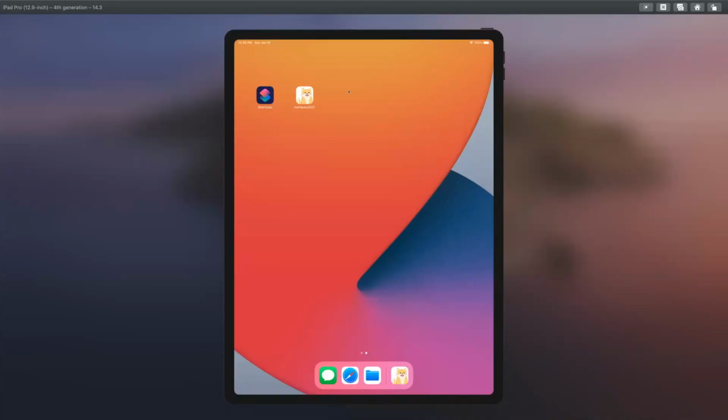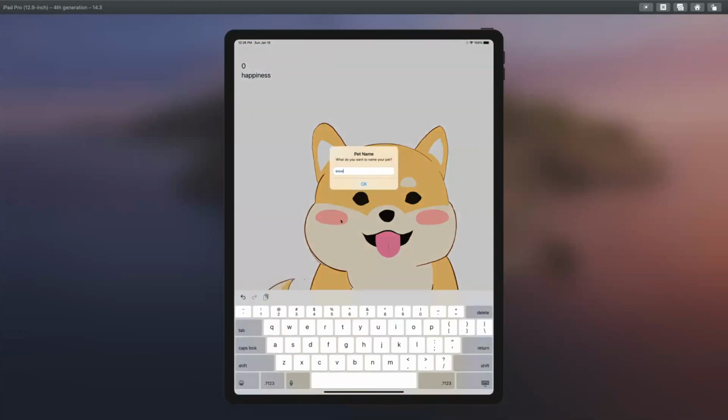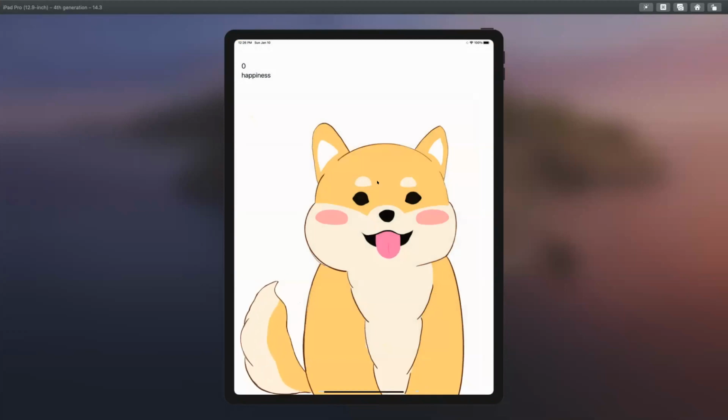Let's start off by naming our new friend, Snowball. Hey, Snowball. Are you ready to play? Who's a good boy? Uh-oh, someone's a little too excited. Snowball can recognize his own name and is able to express a range of emotions to be your virtual companion.